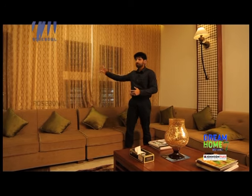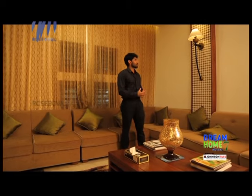Now this is the formal living room. As you can see, it's just so intricately designed. You can't see it right now, but behind these curtains we have lots of windows, which is great for lighting, and obviously air circulation, which is definitely something that you need inside a house.